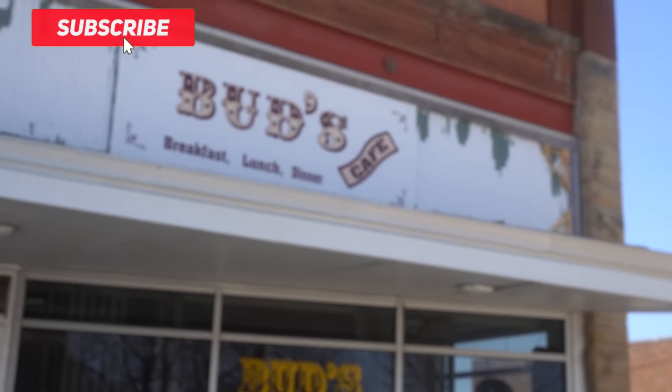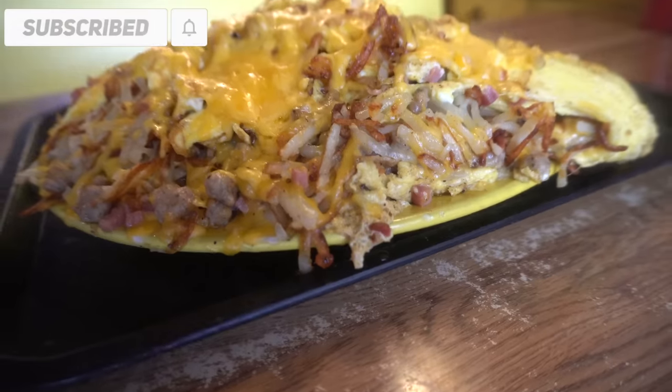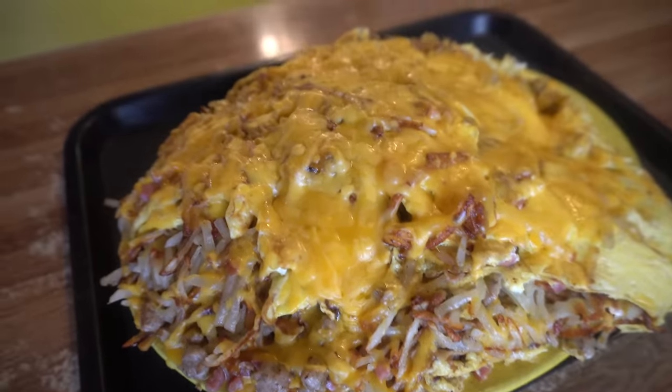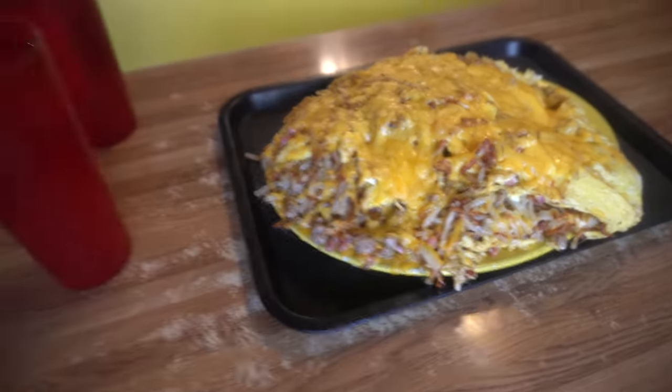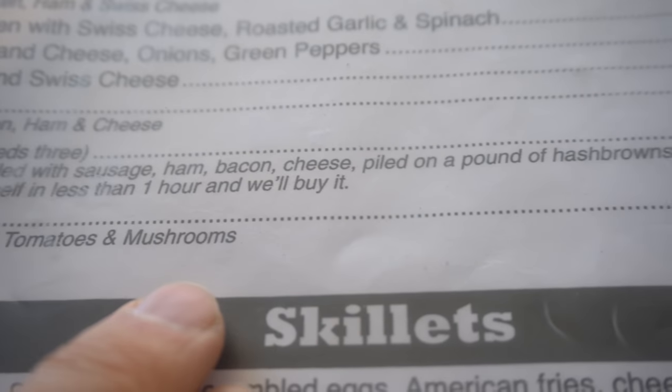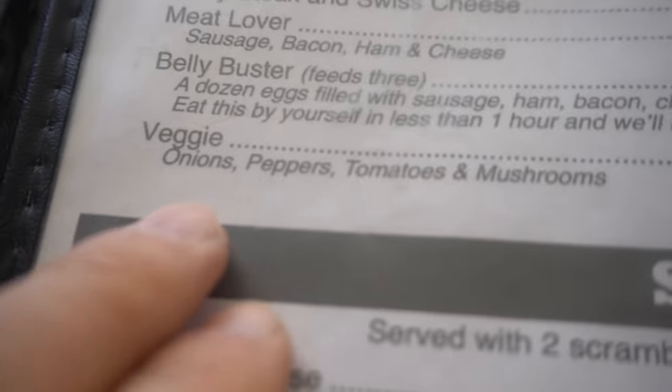Today we're in Etherville, Iowa, outside Bud's Cafe, here to do their Belly Buster Breakfast Challenge. Yes, so it's essentially a great big omelet. It features, I believe, a pound of ham, a pound of bacon, a pound of sausage, a pound of hash browns, 12 eggs, 3 pieces of Texas toast, and I think that's it. Again, it's a massive omelet with toast.